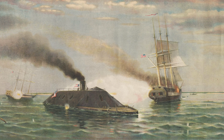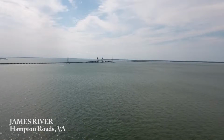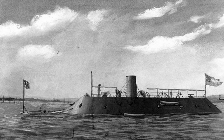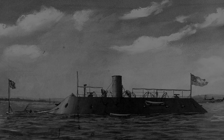Today, exactly 160 years ago, the first ironclad warship engaged in battle. That's right. We're here at the Mariners Museum in Newport News, Virginia, the home of the USS Monitor. On March 8, 1862, the CSS Virginia steamed out into this river to engage the Union fleet. On this day, the world would finally see what one single ironclad could do against a squadron of wooden ships. And guess what, Tom? As it turned out, the CSS Virginia would prove one ironclad is all you need.